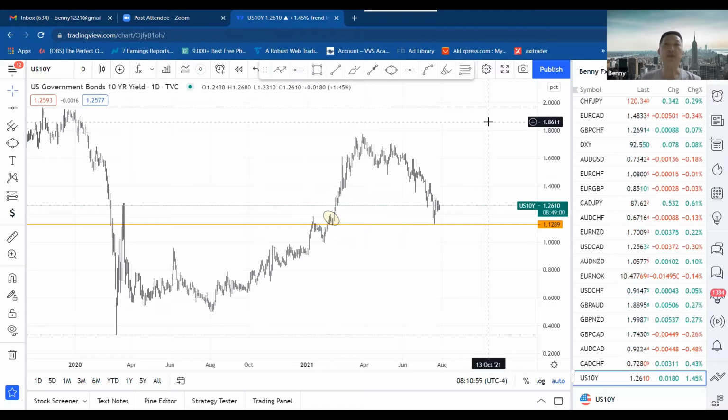Now, if there's an inflation fear, it means that interest rates are likely to go higher, right? We will see the yield go higher and bonds start to fall, right? So these are all the things that we have to forecast and anticipate about what the Fed is going to say.